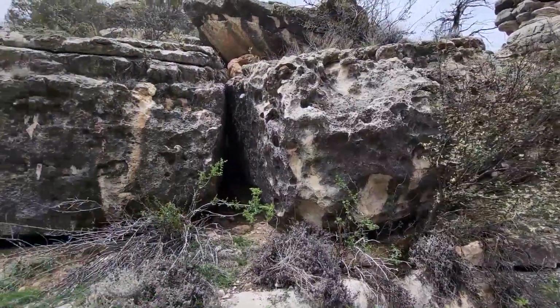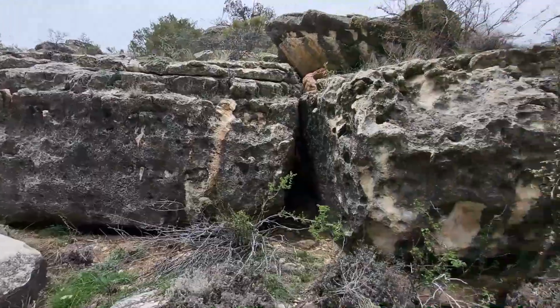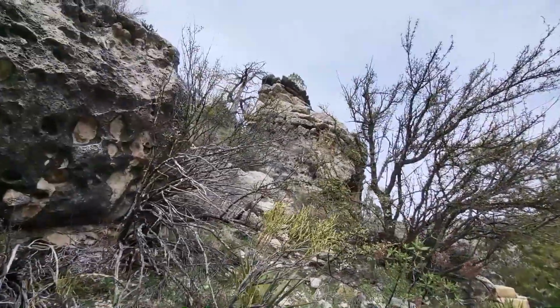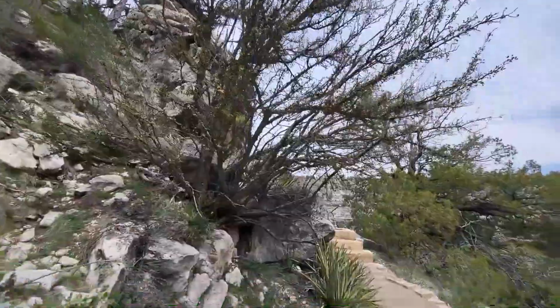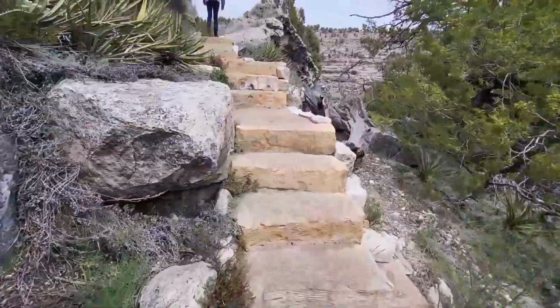See all the pocks in this rock? Looks really cool. If you're a geology freak or a geology student or just like that kind of stuff, what a great place to come in and check out these formations.